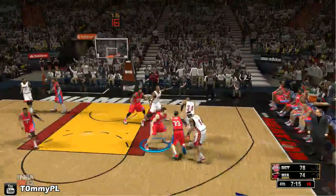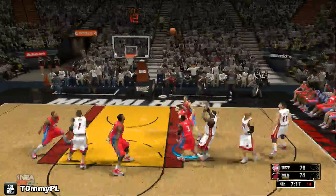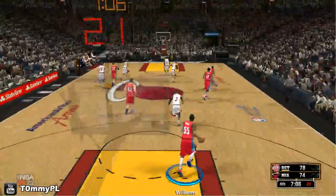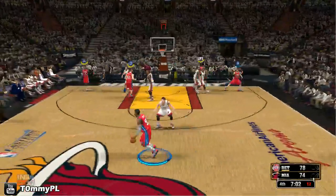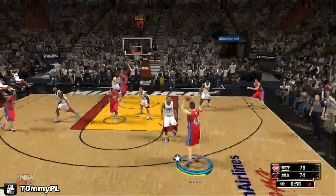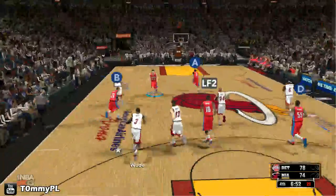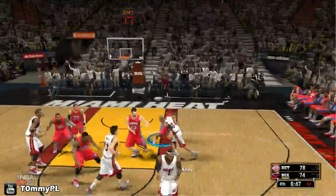LeBron outside. Ron right side. He's off from 17 feet. The Pistons have gone 3 of 6 from the field so far in the fourth quarter. Feeds to Paul. Monroe sets a screen for Paul. Kicks it out to Love. Oh, good on the 3. Heat have gone 6 of 8 from the field in the fourth so far. It's been a great start to this final quarter for them.